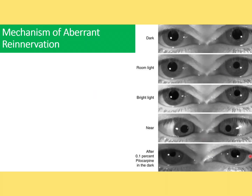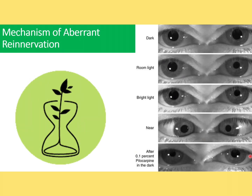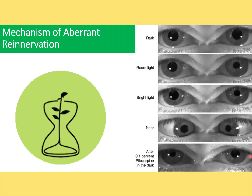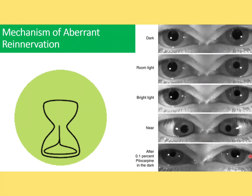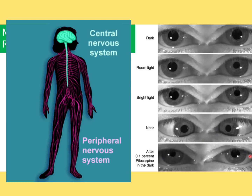Now, regeneration and aberrant reinnervation. What is it? Over time, the body tries to repair the damage. And now you will ask me this question. I know very well that you will ask me how this reinnervation happens. I will tell you this also. The nerve fibers try to regenerate again. Here there are two types of nervous system in our body. One is the central nervous system, another is the peripheral nervous system, right?